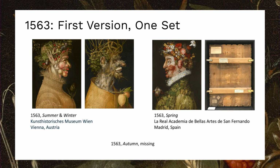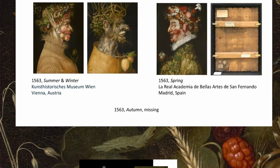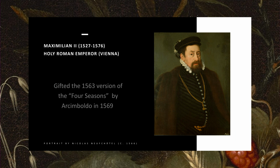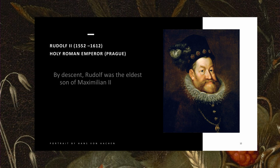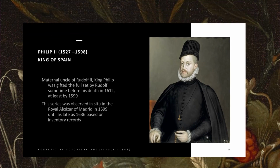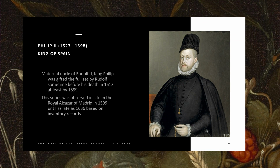This set was originally painted by Arcimboldo and given to Maximilian II as a gift in 1569. Sorry, I can't keep all the dates straight. So these were gifted in 1569, and then by descent were inherited by Rudolph, who was the eldest son of Maximilian II. Rudolph, after inheriting these, then gifted them to his uncle Philip II of Spain. And I point this out because Spain is an important player in what we're going to talk about soon, so just keep this in mind.